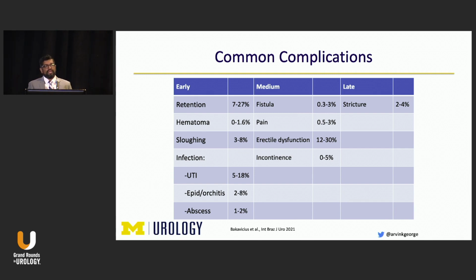Infection is something important to counsel your patients regarding, UTI and potentially epididymo-orchitis. I'll go a little bit later through erectile dysfunction and incontinence, but fistula is something that we're always concerned about. This is what I think is sometimes inappropriately associated with contemporary HIFU, which really is not the case.